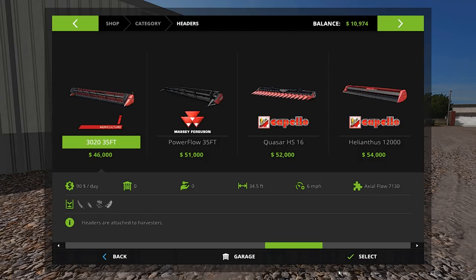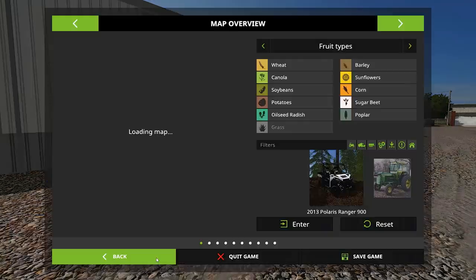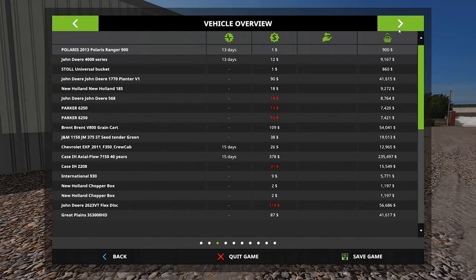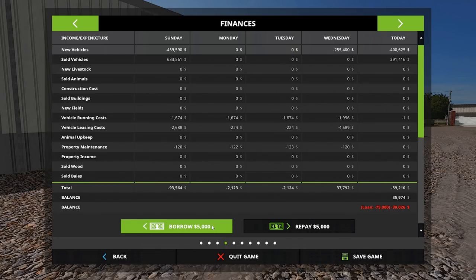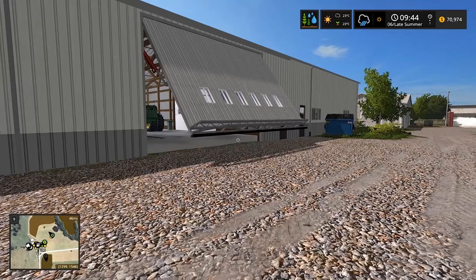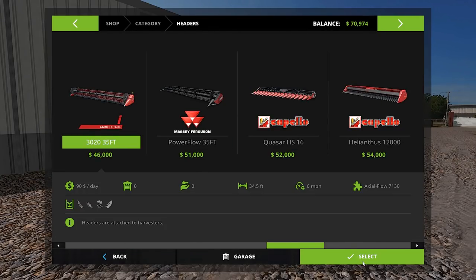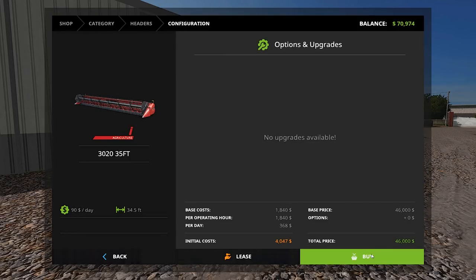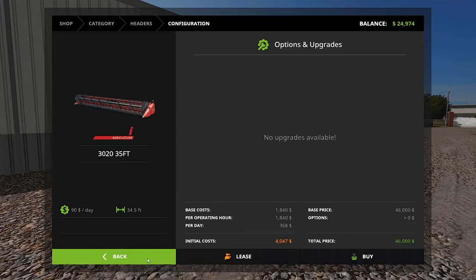Okay. I think for now, actually, let's take a loan out. Let's be realistic. Farmers in real life take tons of loans out, right, Nick? Most farmers, I should say. So we're gonna take a little bit of loan out, just a little bit of loan to purchase this header. We should be taking a ton more loans out, actually, if we want to be really realistic, I guess. But there are some farmers out there that pay everything cash, I guess. Okay, there we go. I bought the 35-foot.